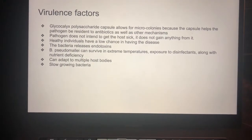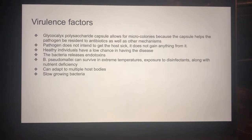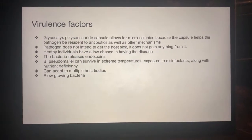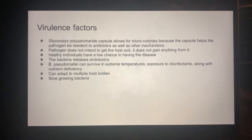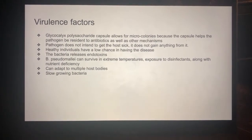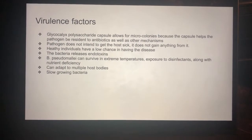Some of the virulence factors: the bacteria is very slow growing, which makes it very hard to treat. Also, it's antibiotic resistant. Some of the factors that make it antibiotic resistant is the glycocalyx polysaccharide capsule that is around the bacteria. Also, some of the mechanisms it uses are exclusion, enzymatic inactivation, target mutation, and efflux, which helps kick the antibiotic out.